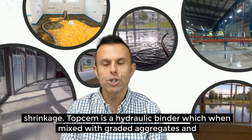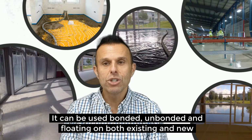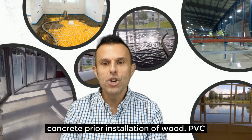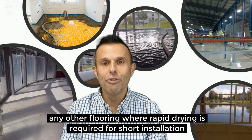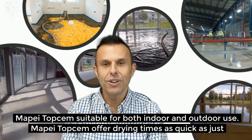drying and controlled shrinkage. Topcem is a hydraulic binder which, when mixed with graded aggregates and water, can produce mortars that can set in approximately 24 hours and dry in just 4 days. It can be used bonded, unbonded and floating on both existing and new concrete floors prior to the installation of wood, PVC, vinyl, ceramics, natural stone, carpet and any other floor covering where rapid drying is considered for short-term installation.